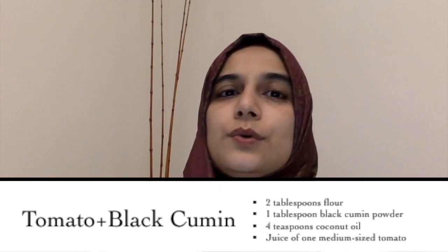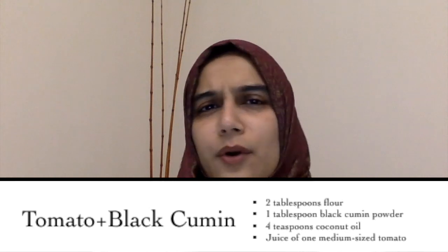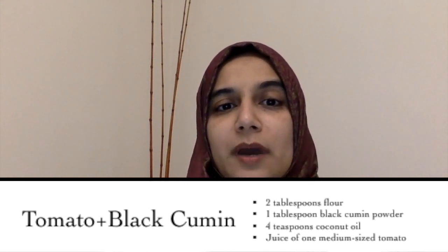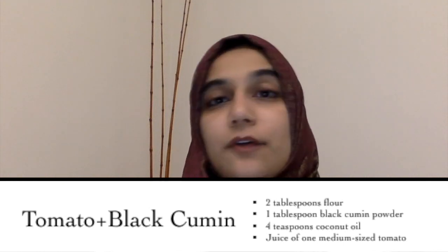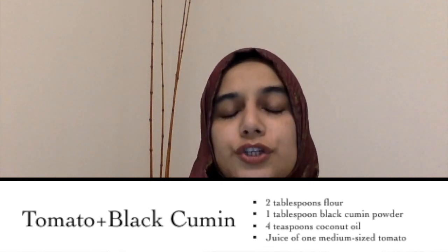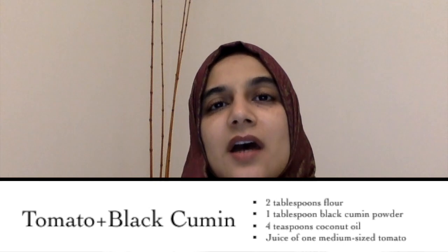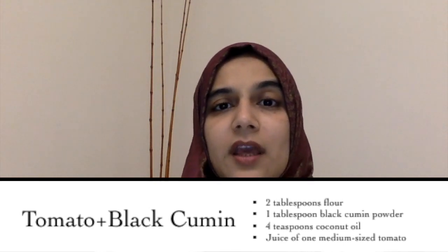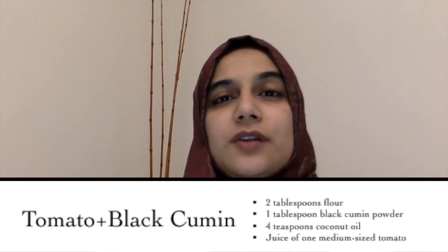What you need is 2 tablespoons of flour. You can use all-purpose flour, whole wheat flour, or any other kind, and 1 tablespoon of black cumin powder, 4 teaspoons of coconut oil, and the juice of 1 medium-sized tomato. You mix all of these ingredients really well and set them aside for 30 minutes or so they're well blended.